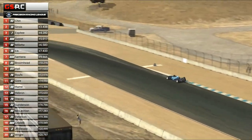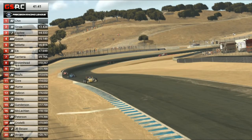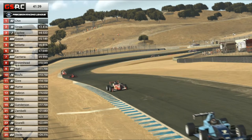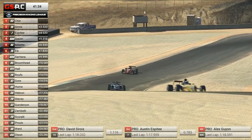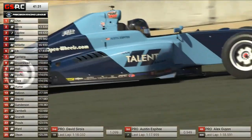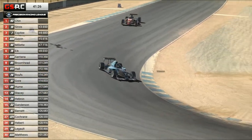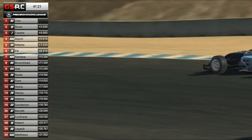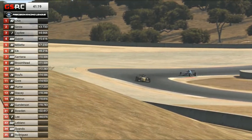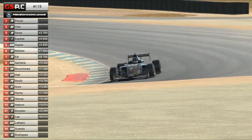Up to third place, Austin Espedy is leading Guyon by about 0.7 seconds. He's not letting go. And they can both see Sirois up ahead, but it's a full second up to our number 19, who has really fallen off of our overall leader of Chin. Josh Chin just putting on another absolute masterclass here, pulling away from the field. Already a 3.5 second gap only after about three laps. So, barring a mistake from Chin, I don't really see Sirois being able to close this back in. Things spreading out a little bit here up at the front of the field.